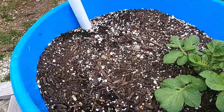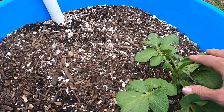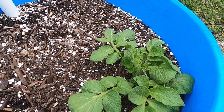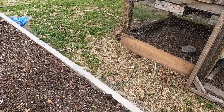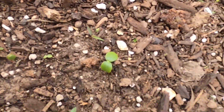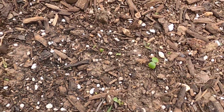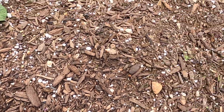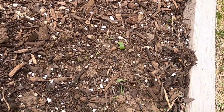And this is the bucket I planted. I'm pretty sure this is the golden one I put in here, and the russet didn't come up. But we'll definitely take a look at it as time goes on and see what's going on with it. Yeah, I'm pretty sure this might be a tater right here coming up. But that definitely right here is not, so we'll get rid of that. And that one is not either. I don't know, it's possible we still have some more coming up. We'll just have to wait and see.